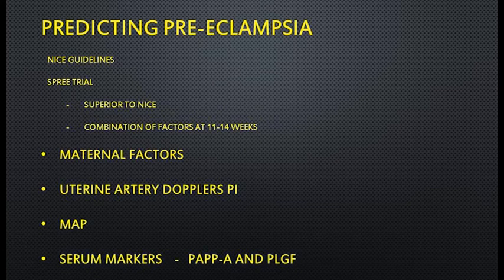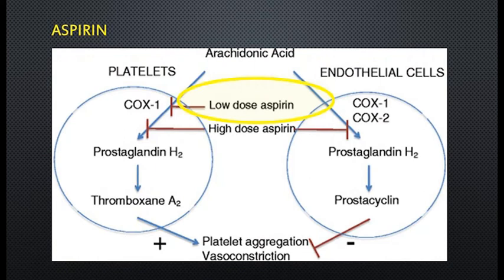So for prevention strategies, the one that we have good evidence on that we can use is aspirin, or actually I should say low dose aspirin. If we look at how aspirin works, we know that it works on the COX-1 pathway, and it prevents inflammation and prostaglandin formation. But low dose aspirin mostly inhibits the COX-1 in the platelets and not in the endothelial cells. So it subsequently reduces the platelet thromboxane production, which leads to less platelet aggregation and vasoconstriction. So that's the basis of how aspirin works.